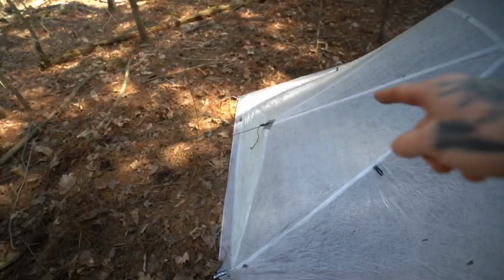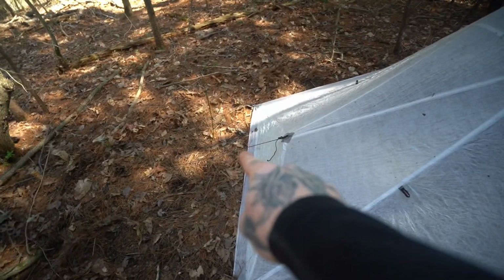Not bad at all. Sets up with 8 stakes. You can actually set up with 6. You got 4 on the corners, obviously. You got 2 coming out the ends, and then you got the 2 doors on either end, obviously. Zippers on these things are pretty hardcore. I'll show you this one.